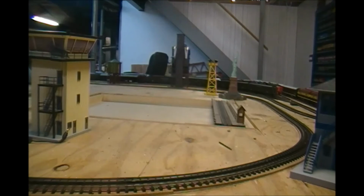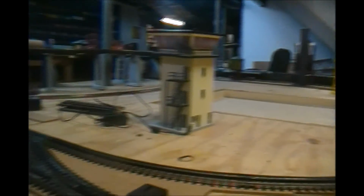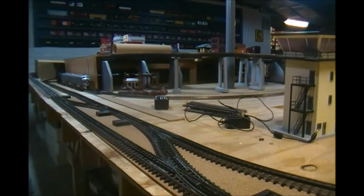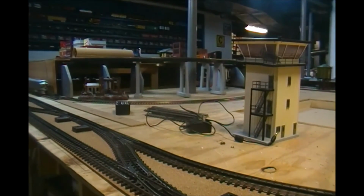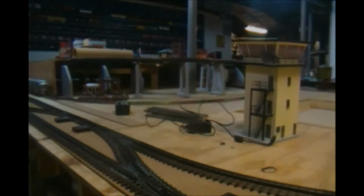So once that gets done though, of course I'll show it to you guys. But obviously it's not done yet, so I can't show you. But that's that, and that's also why this track over here is ripped up. So one more project that we're going to be working on, and then we'll run some trains.